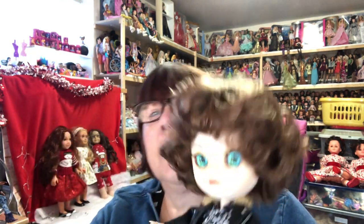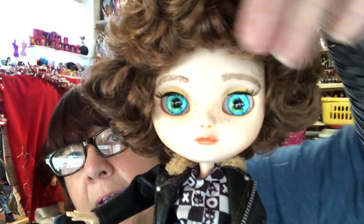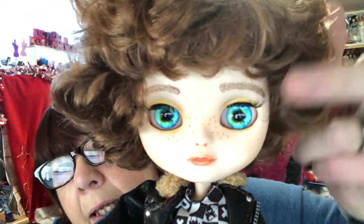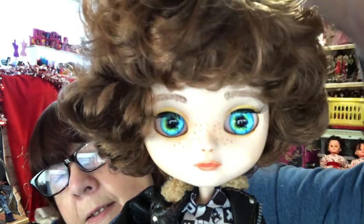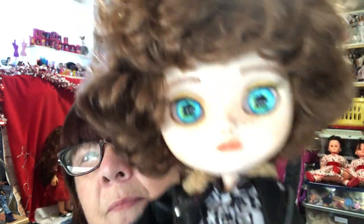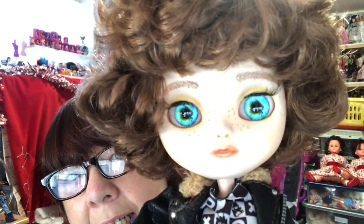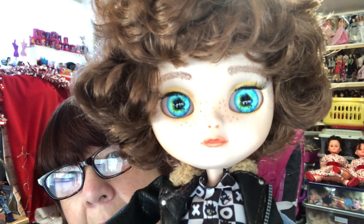So today I wanted to show you my boy doll. He's called Lloyd. When I got him, his face was plain, so I've given him a face up. I have done a separate video on that because someone asked me how I did it. I have just trimmed his fringe a little bit so that you can actually see his face up. You can see I've given him freckles and nostrils and painted his lips, done a little bit of definition around his eyes, and I've given him some eyebrows.